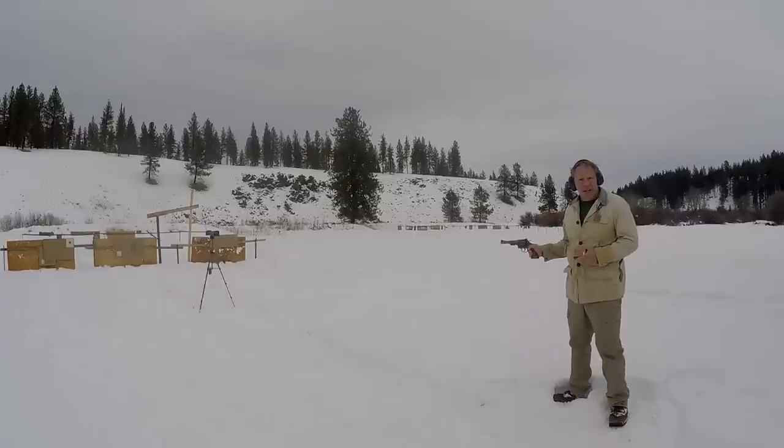Now let's try a different type of ammunition. This is Hornady Custom 44 Magnum 200 grain jacketed hollow point.